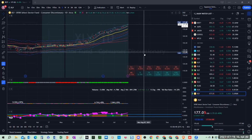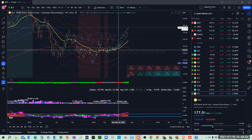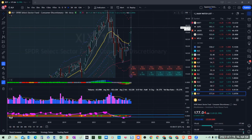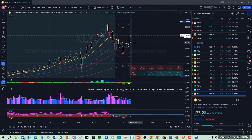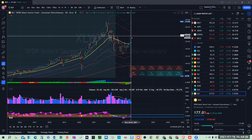And then we've got consumer discretionary, right? So we had a squeeze back here. That squeeze fired long already. EMAs are stacked positive, but we're nowhere close to the buy zone. So last week would have been okay at 154, and here we are at 177. So I will add that.